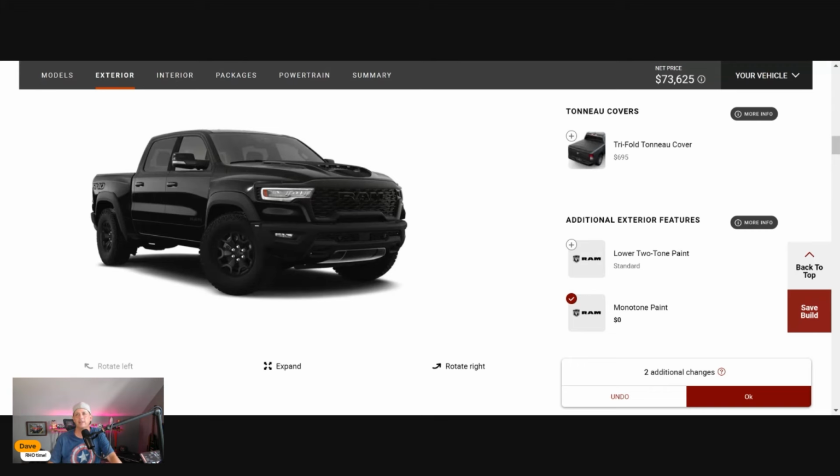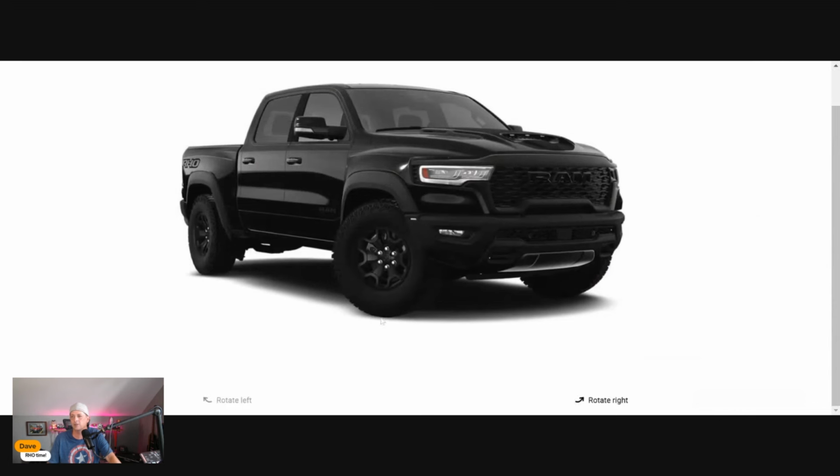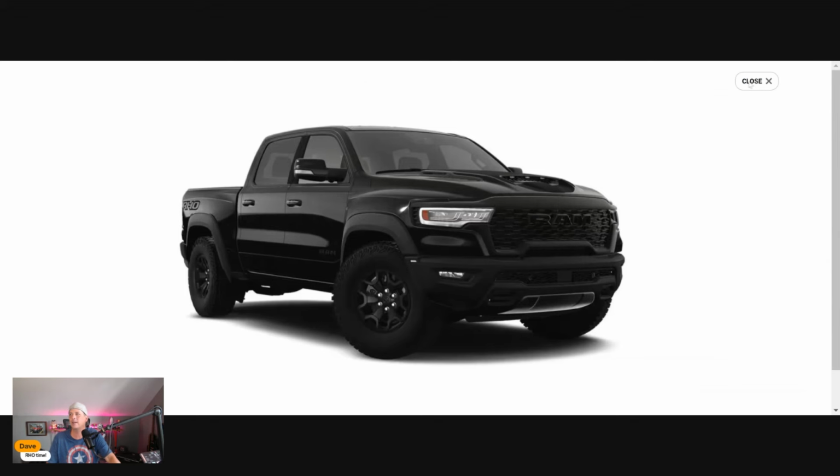Especially with those graphics. These are going to be kind of flat graphics on the hood and definitely on the side there. Let's expand that just a little bit. Oh wow, that's pretty sinister right there. I'm so happy that I actually saw that because that did change a lot of what I wanted in this vehicle. So let's go back.